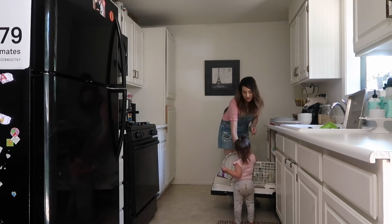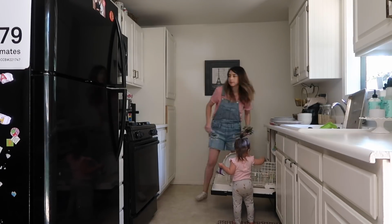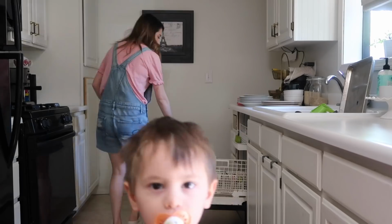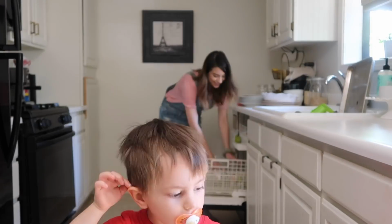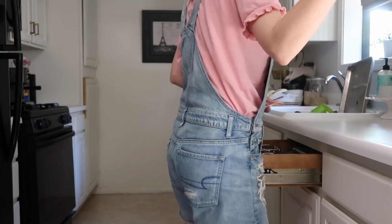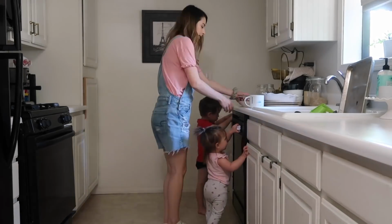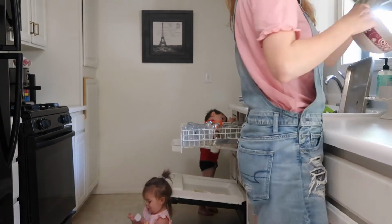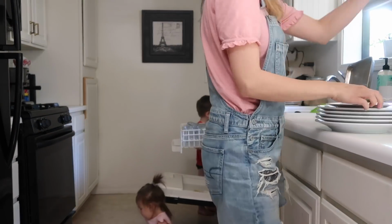I've been trying to put in a load of dishes the night before because it really helps my morning routine go smoothly and not have so much to do as soon as we wake up, which has been helping out a lot, but there still seems to be so many dishes to do all the time. So I'm just going to quickly unload the dishes from last night and then reload the dishes that we had from breakfast.